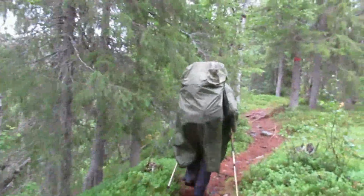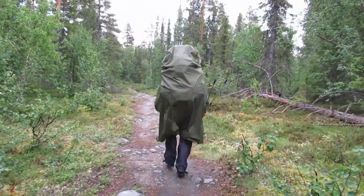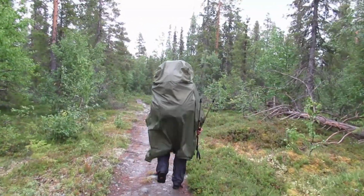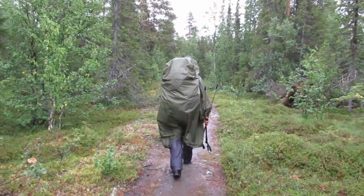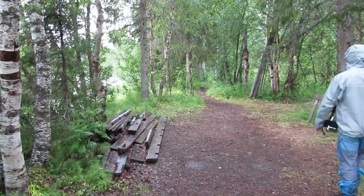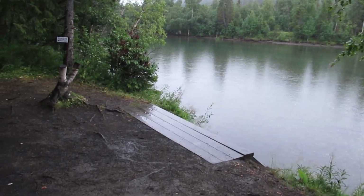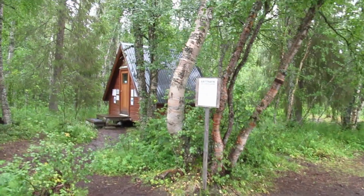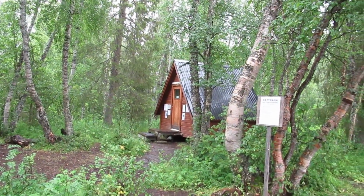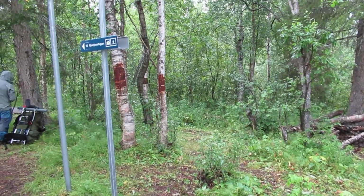We're still in the woods, and it's still raining. After some more intense rain, it stopped for now, and still in the woods. So we reached a point where hopefully in an hour and a half or so, or an hour now, a boat should pick us up, and there's some shelter because, well, it's still raining.